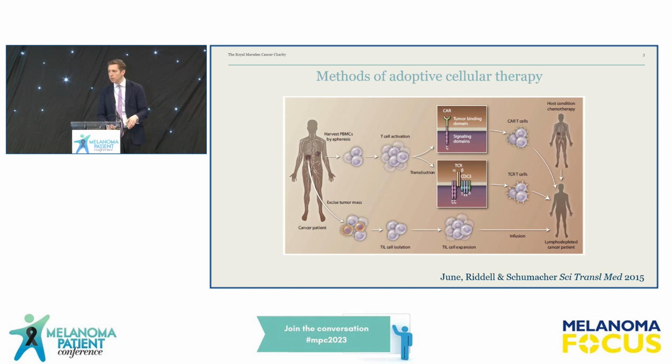And at the bottom of the cartoon, you can see a cancer patient and you can see that the TIL therapy is highlighted there. And what I realise I haven't done is explain to you what TIL is short for. Many of you will know, but I'd like it to be completely clear. So TIL stands for tumour infiltrating, so going into tumours, lymphocytes. And lymphocytes are a type of immune cell.